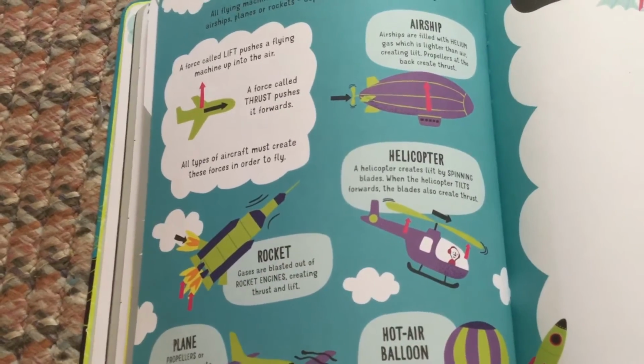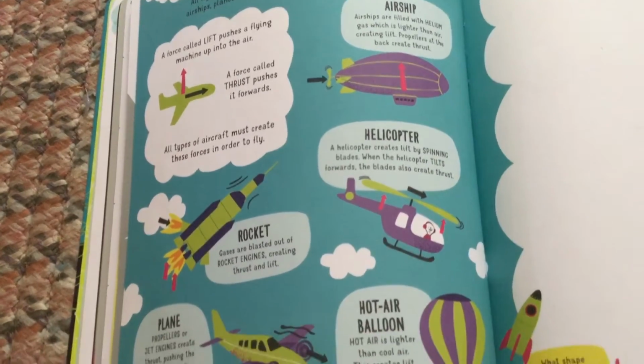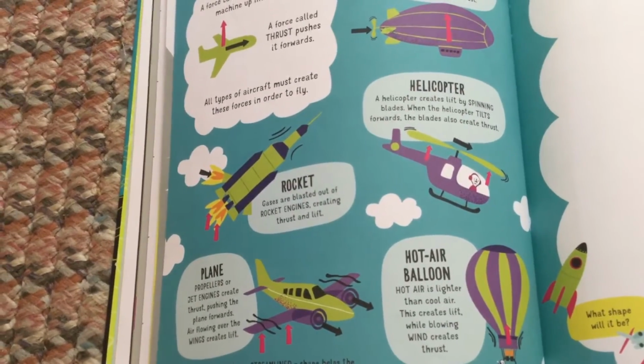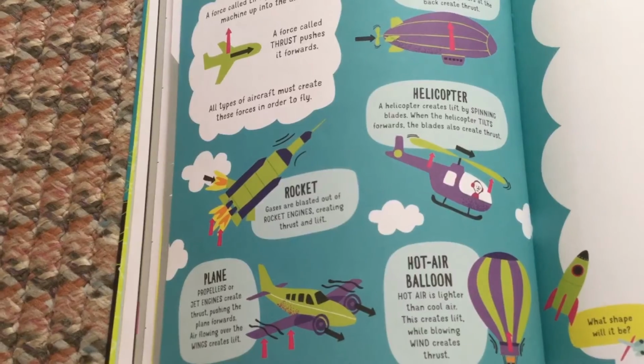Rocket. Gases are blasted out of rocket engines, creating thrust and lift. Plane. Propellers or jet engines create thrust, pushing the plane forwards. Air flowing over the wings creates lift.